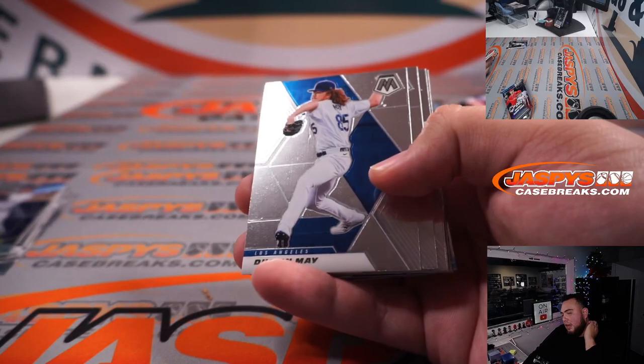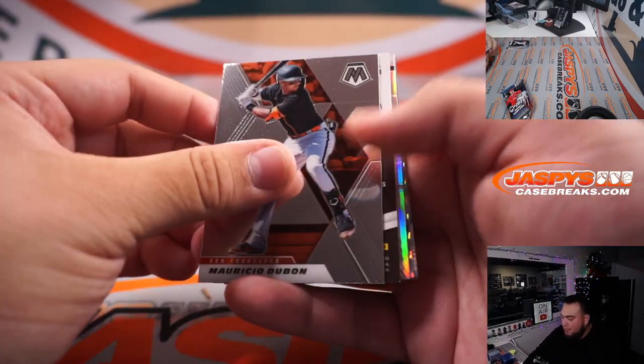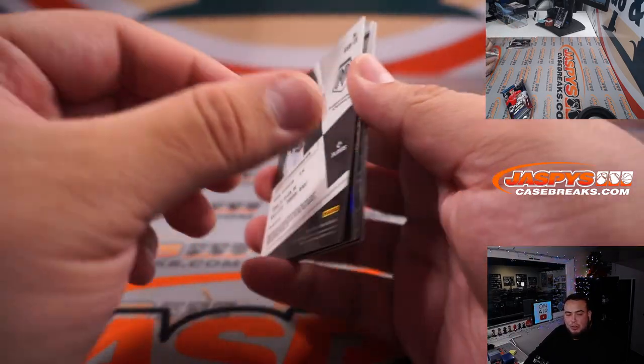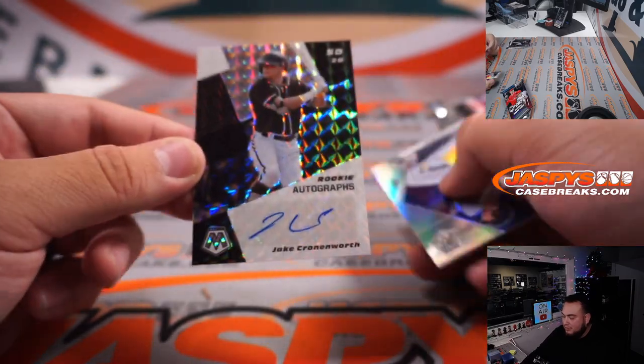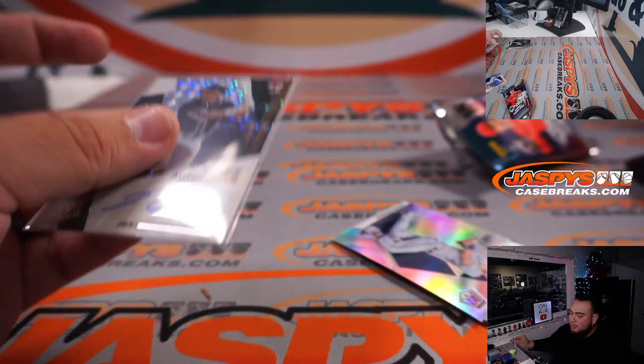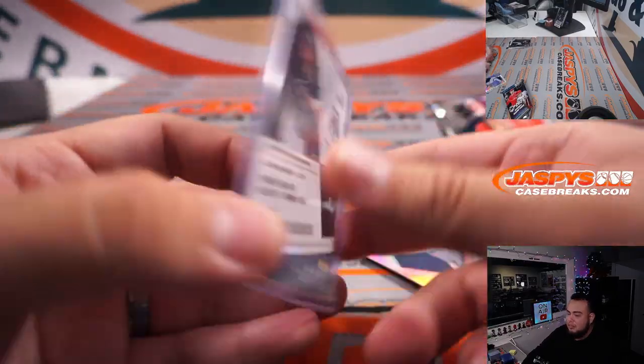Oh, yeah, exactly. Yeah, we did the one earlier. Oh, we got an autograph. Woohoo, finally something. And it's Jake Cronenworth. Nice. Finally, we got an autograph. I feel like all our Mosaic pack fillers for basketball and football and college baseball now haven't really had much autographs until now. There you go.